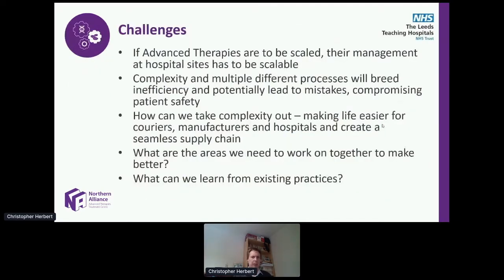But our perspective for this talk, what we were looking to understand, is that if advanced therapies are to be scaled across hospital sites, and particularly really complex sites like Leeds Teaching Hospitals, where you have one pharmacy team working across 7 different hospitals, it has to be scalable. It has to be made simple. You have to design out complexity, because multiple different processes will breed inefficiency and potentially lead to mistakes. And that will compromise patient safety, and that's something none of us want at all. So we have a mantra in the NHS called GIRFT, get it right first time.